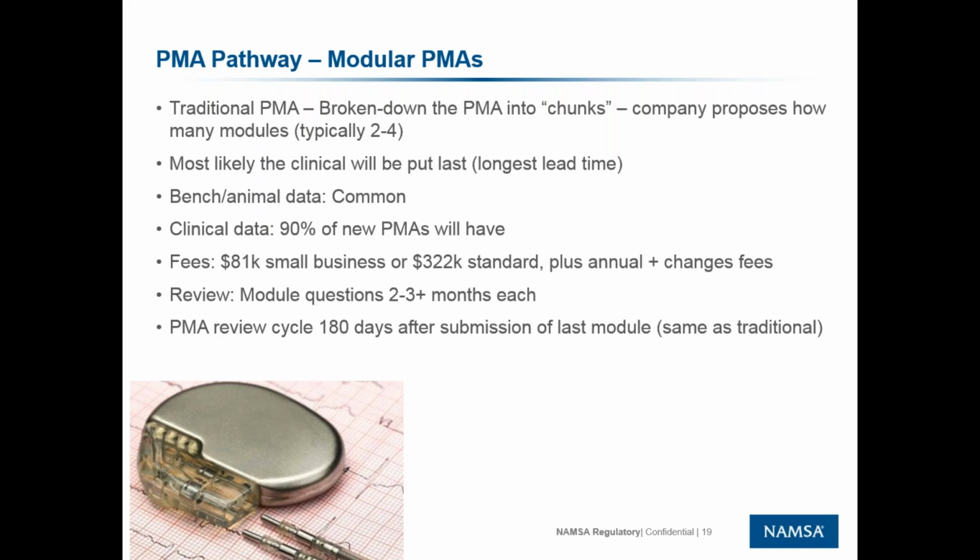So the benefit of doing modular PMAs is it gets the easy stuff out of the way first. So it gets the bench testing done out of the way. And I call that easy because hopefully you've done your due diligence, you have your testing done and wrapped up, and you can put a pretty bow on it, while in parallel to FDA reviewing this, you can be working on your clinical trial reports. So by no means is it an easier path. It just breaks it out differently.